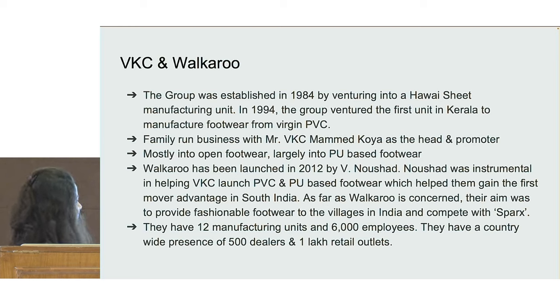Walkaroo is a sub-brand of VKC, and it was launched in 2012 by Mr. V. Naushad, who is the son of Mr. Mohammed Koya, VKC Mohammed Koya. And Naushad was instrumental in helping VKC launch its PVC and PU-based footwear, which helped them gain the first-mover advantage in South India. As far as Walkaroo is concerned, their aim was essentially to provide fashionable footwear to the smaller parts and towns of the country. And of course, to compete with Sparks as well.